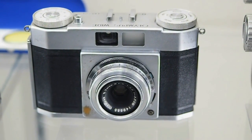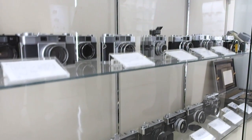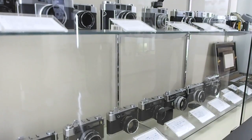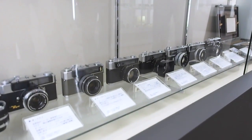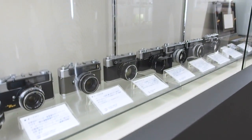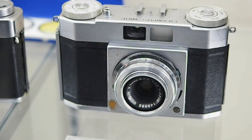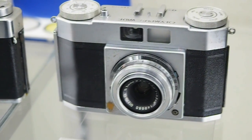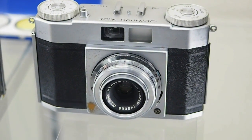Before the Olympus Wide, most fixed-lens compact cameras featured short telephoto lenses, 45mm or longer usually. Great for portraits, but landscape shooters and those that just wanted a much wider field of view had to use much more expensive and larger cameras with interchangeable lens systems. The Wide, with its 35mm lens, gave people an easier and much more affordable way to take wide-angle photos, and a whole bunch of cameras followed in its footsteps.